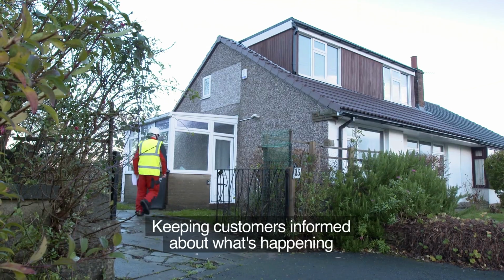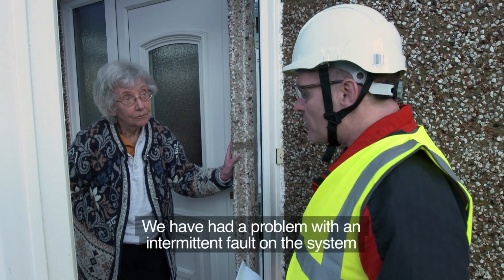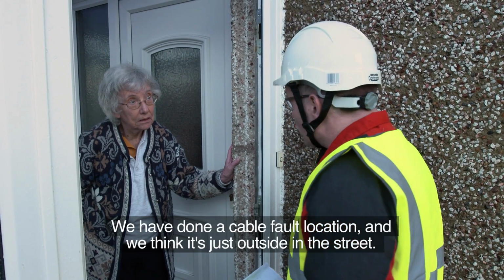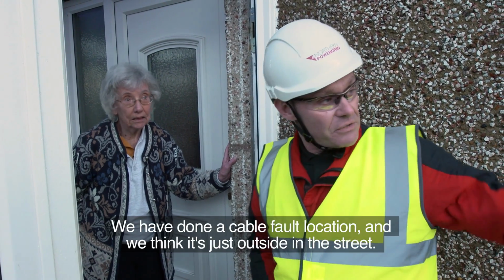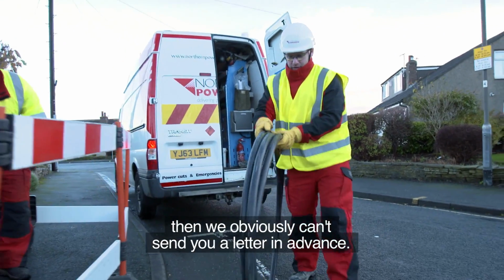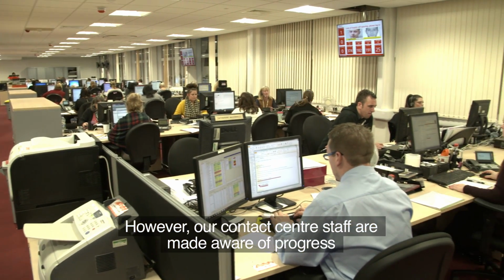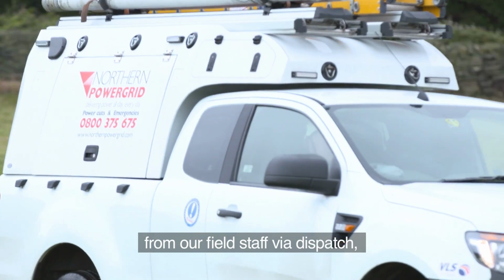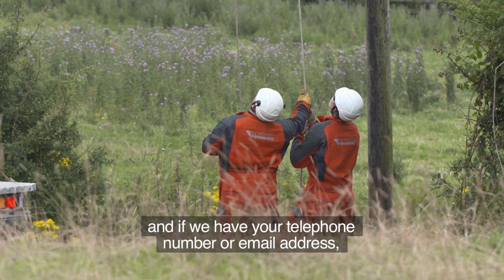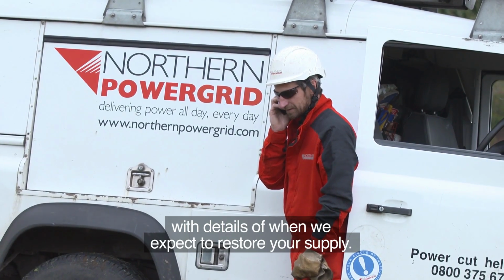Keeping customers informed about what's happening is, of course, a vital part of our service. Yeah, we've had a problem with the intermittent fault on the system. We've done a cable fault location and we think it's just outside in the street. If the power cut is unplanned, then we obviously can't send you a letter in advance. However, our contact centre staff are made aware of progress from our field staff via dispatch. And if we have your telephone number or email address, we can even phone or text you with details of when we expect to restore your supply.